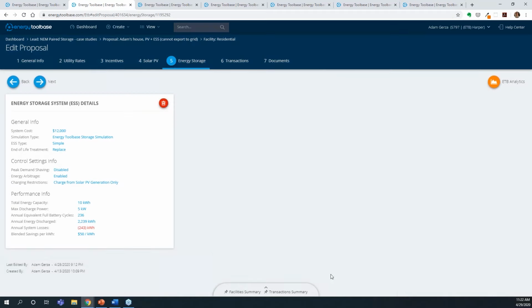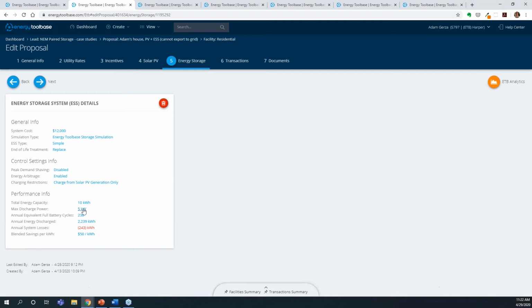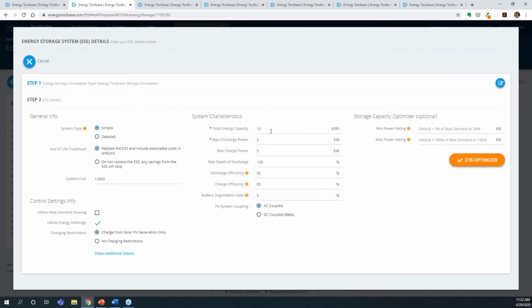I'll give you a little context for the assumptions I set up here. Again, it's documented in the article, but I'm using about 13,000 kilowatt hours annually. I sized up an 8 kW DC rated solar system. And on the storage system side, I just chose a generic 5 kW, 10 kWh battery.